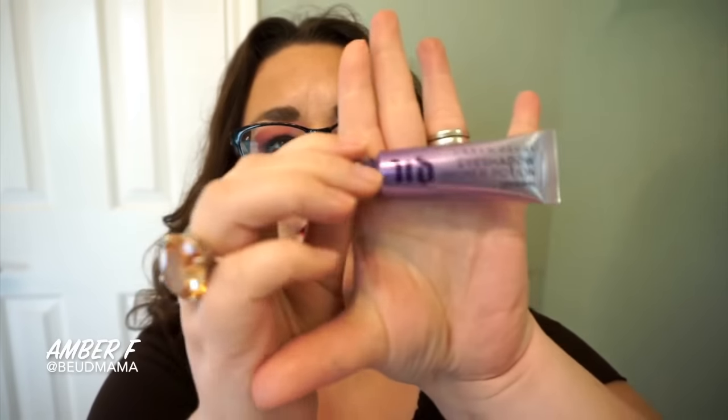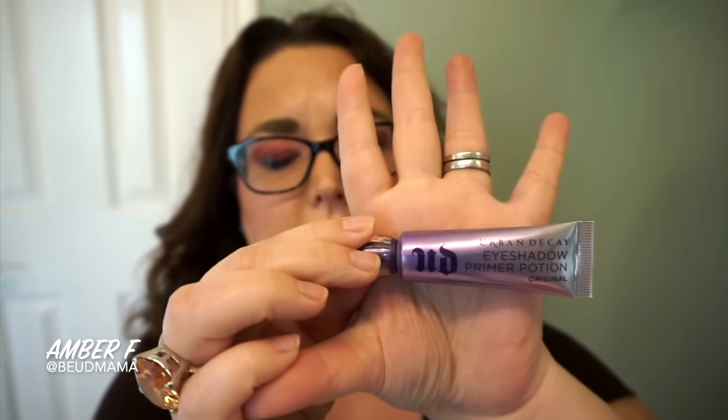So I haven't decided what I'm going to do with that, if I'm going to pass it along to a friend or if I can try to take it back to Walmart. So I went on and picked up the Urban Decay Primer Potion. It is what I'm wearing on my eyes today, so I'll keep you posted for the rest of February how this does. I remember loving this years and years ago, back when I first got into watching YouTube.